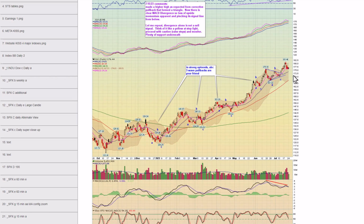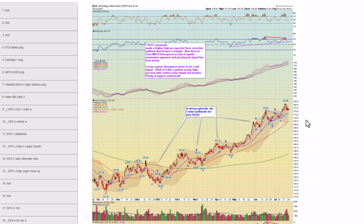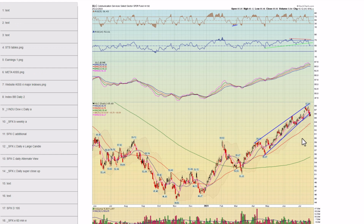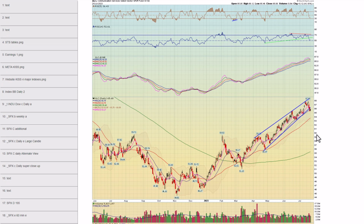Another option perhaps could be that we're seeing sector rotation, that the Qs might not make another high, make a lower high while the other indexes do. But for now, they're still strong. But for now, we're monitoring this divergence and these trend lines on the RSI. Next, chart number 37, here's XLC communication sector.